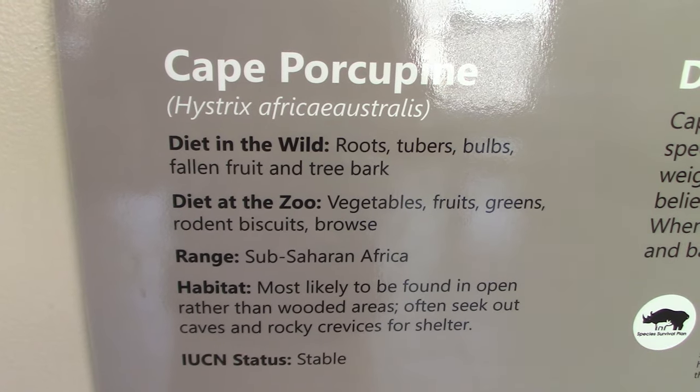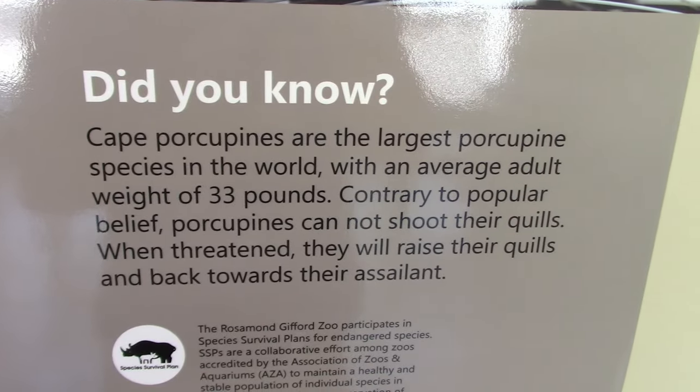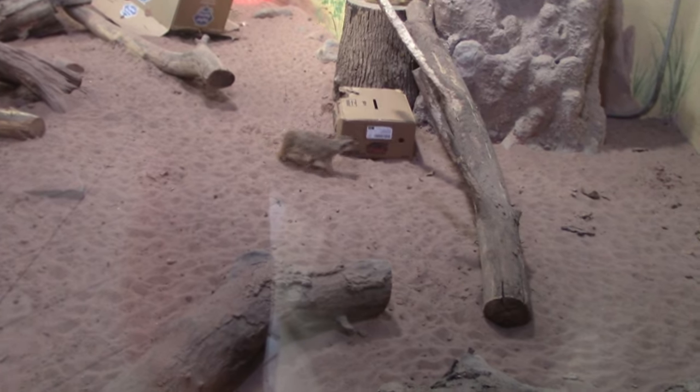We got Cape porcupine. So yeah, side view of the meerkats, and the porcupine is right here, right up against the side.